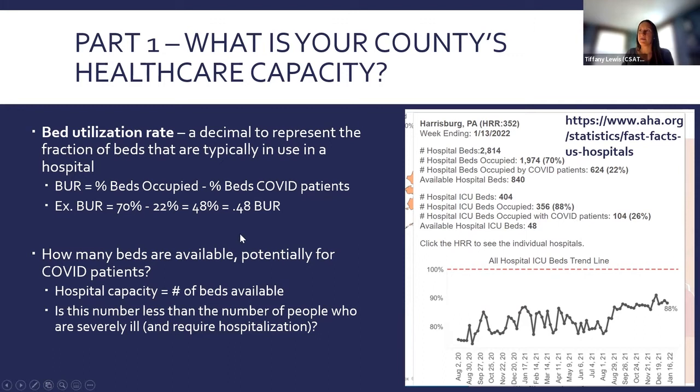But at the time that I pulled this data, the most current data they had was the week ending of January 13th, 2022. There were 1974 hospital beds occupied, and 624 of those beds were occupied by COVID patients. So you can figure out the bed utilization rate by subtracting those percentages. 70% minus 22% gives us a bed utilization rate of 0.48.